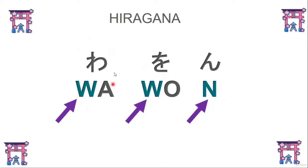So let's take a look at the stroke order for wa. Our first stroke goes top to bottom, one. Our second stroke is only one stroke and it's like a Z, but then it's like a wave coming inside. So we have one, two. This is wa.